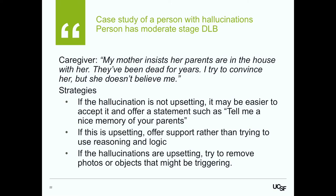And if it's upsetting and you think they might be triggered by photos or objects, you can maybe remove those from the environment. If this continues to be a very negative or upsetting situation, you might talk with the healthcare provider to think about possibly using an antipsychotic. And we have a chart at the end of the slides that reviews the types of medications we think about in these cases.